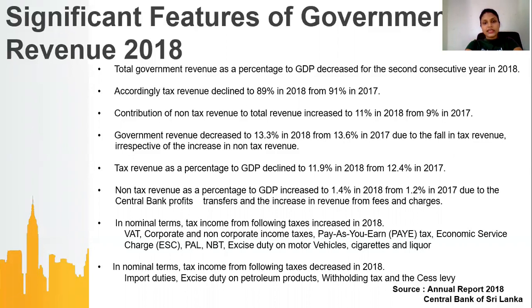In nominal terms, tax income from the following taxes increased in 2018. This is in nominal terms, okay? VAT, corporate and non-corporate income taxes, pay as you earn or PAYE tax, economic service charge, PAL, NBT, excise duty. PAL is port and airport levy, okay? NBT is nation building tax, excise duty on motor vehicles, cigarettes and liquor. In nominal terms, tax income from the following has decreased in 2018: import duties, excise duty on petroleum products, withholding tax and cess levy.